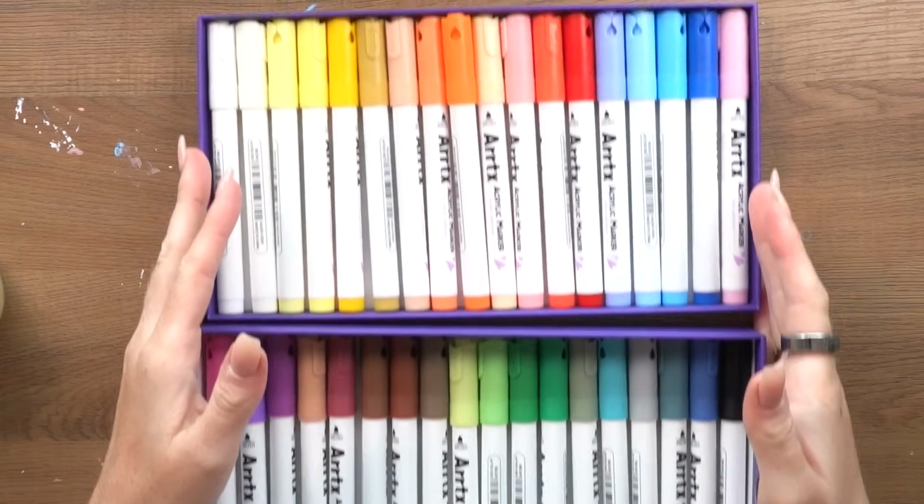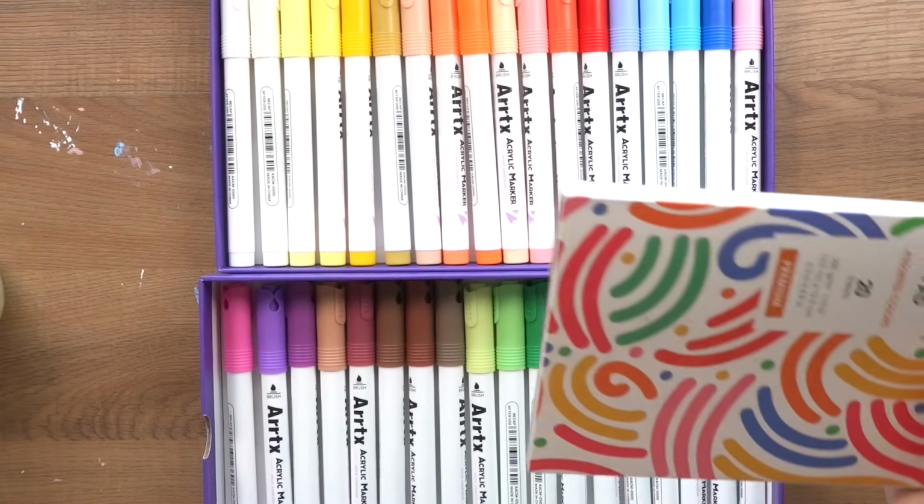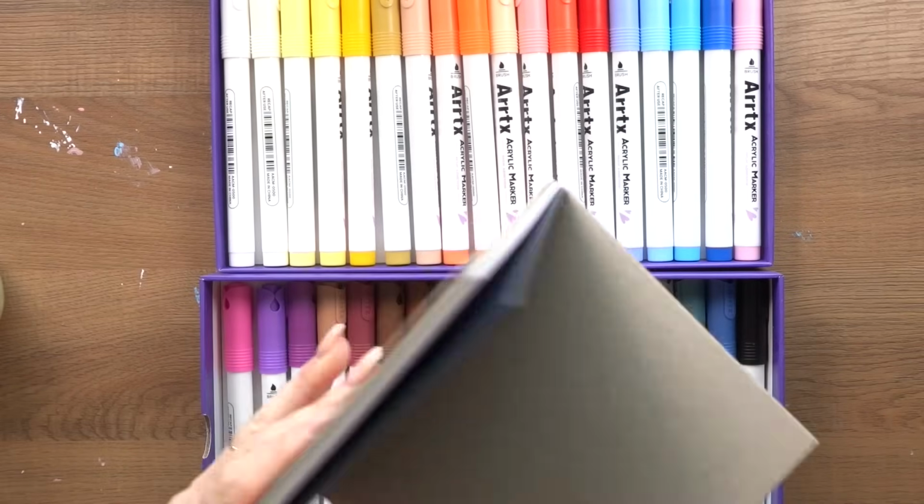It's my weakness. I tell you what though, if my husband was an art supply, he'd be the first one I pick because he would be the best looking art supply.